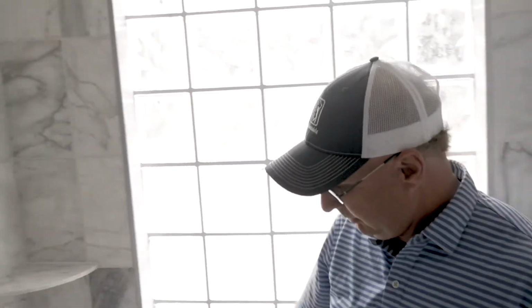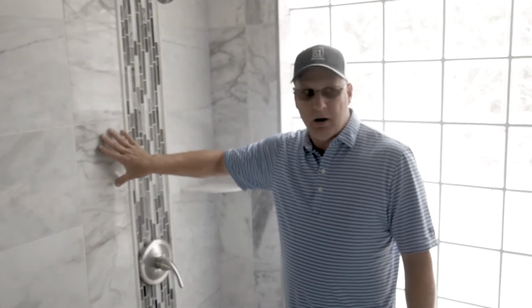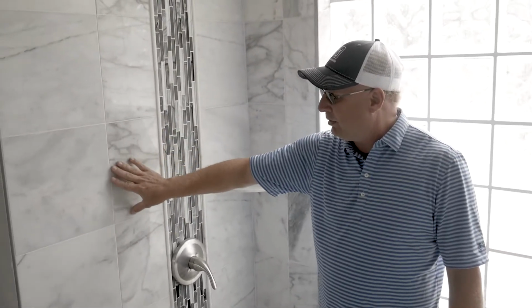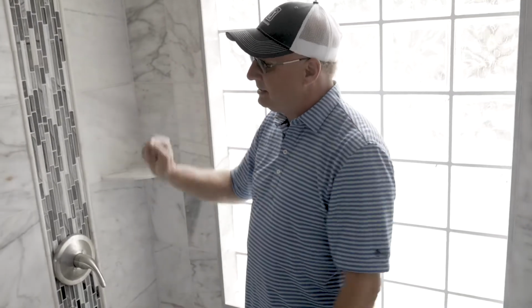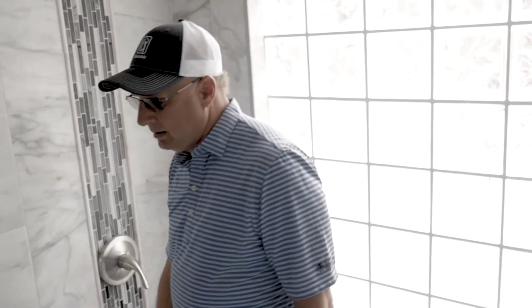We got marble floor to ceiling, and folks, it's not expensive to put marble in. It looks fantastic. This stuff I got at Floor and Decor for $1.89 a square foot. So very, very affordable. Nice little accents. It's just a gorgeous master bathroom.